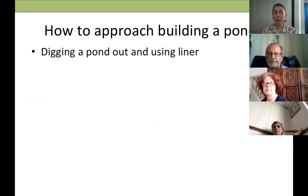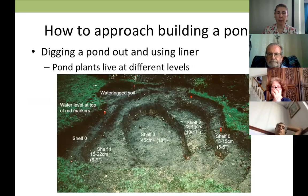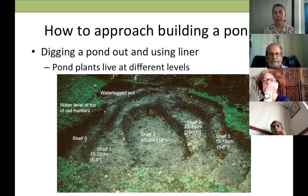So in terms of approaching digging a pond out using a liner, I'm just going to start by having a look at how you go about doing this. And the first thing to understand is that when you're creating a pond, you generally need to create a pond with different levels. Okay, so you create a pond with shelving.